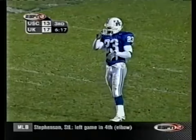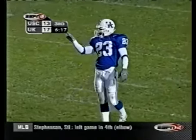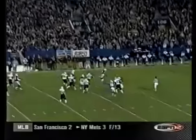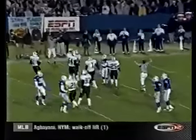So Tyler Dean and Kendrick Shanklin ready to go to work for the special teams. A very high kick, fair caught at the 21.